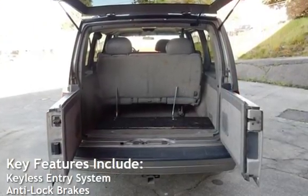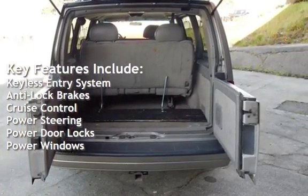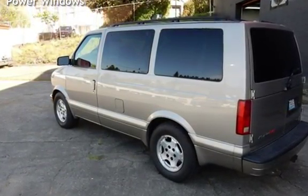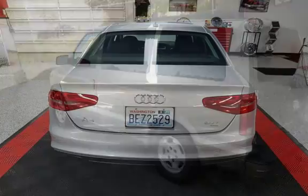Key features include keyless entry, anti-lock brakes, cruise control, power steering, power door locks, and power windows. Your ship has come in. See what you've been missing.